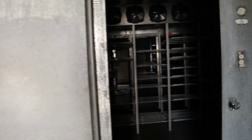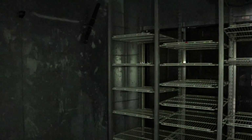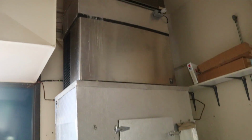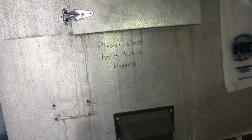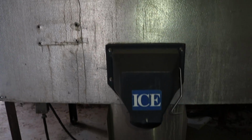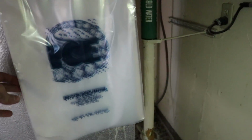Right in here we have the coolers where they would go and stock all the produce in the freezer. So right over here we have an ice machine, and this thing's absolutely massive. Take a look at this thing. Please wash hands before bagging. You still have some of the ice bags left.